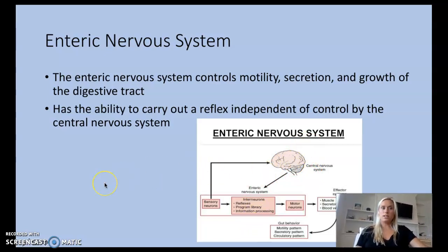It also shows that the enteric nervous system can work with the central nervous system through the parasympathetic and sympathetic nervous system. The parasympathetic follows the vagus nerve, and the sympathetic comes from prevertebral ganglia. If you look at the image, it shows input from the central nervous system to the enteric nervous system, and that ultimately influences gut behavior.